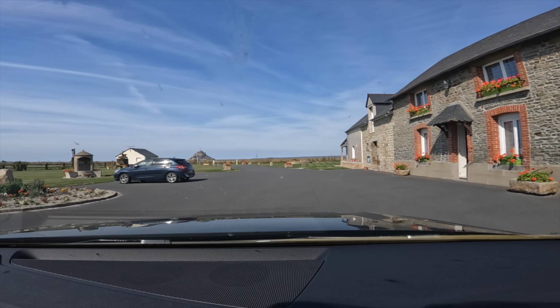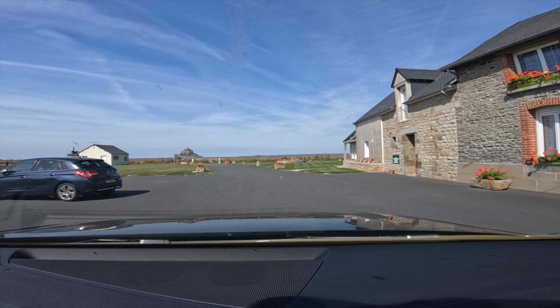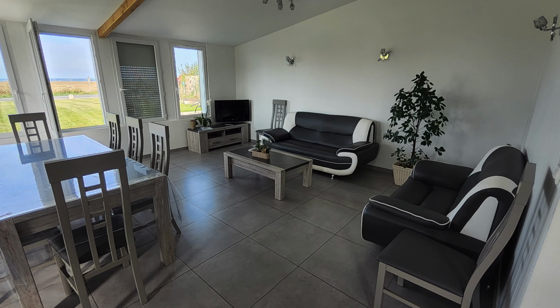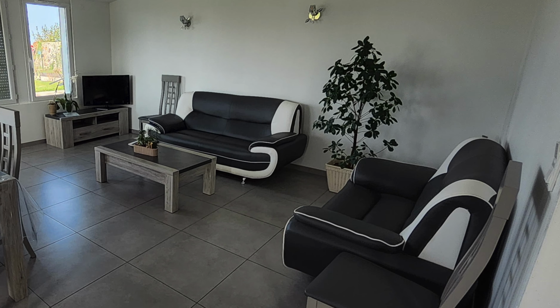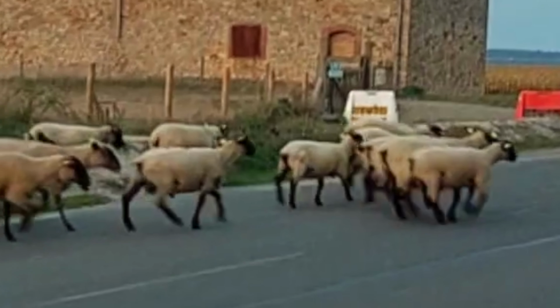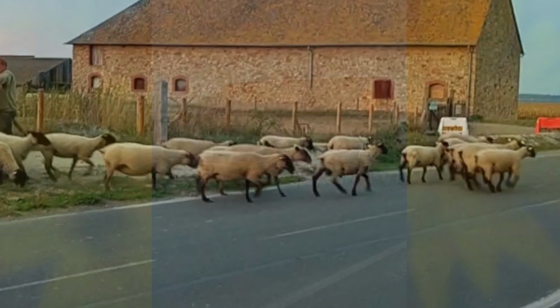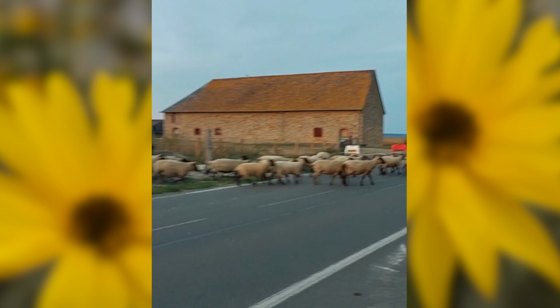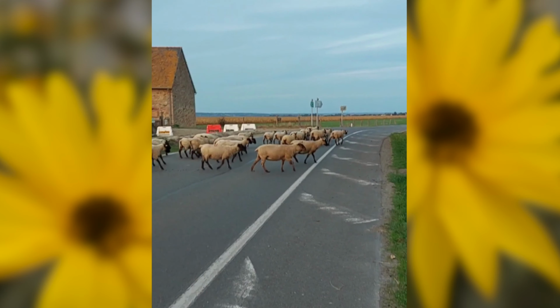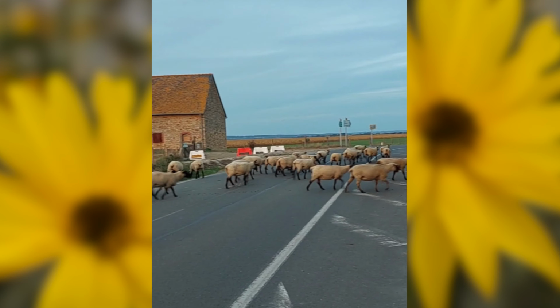So, this is where we stayed the night before we went to the Mont St. Michel. And you can see it there in the background. And here's a quick look at the shared living room that we had at the place we stayed. We went out for dinner that night, and when we came back, my wife took a little walk, and this is what she saw. You could say she went out and shot some sheep. Try saying that one five times fast.